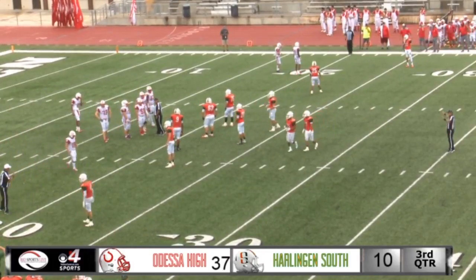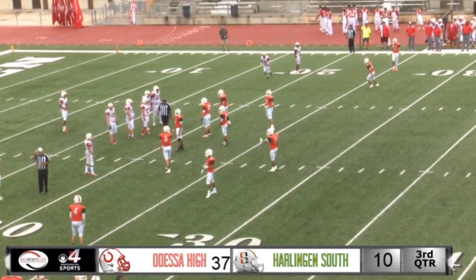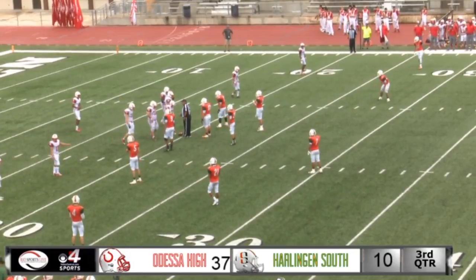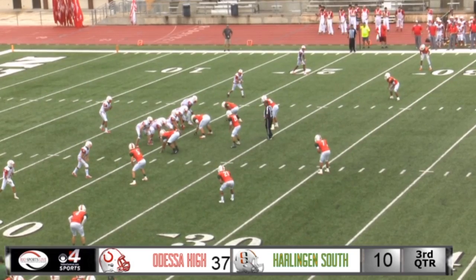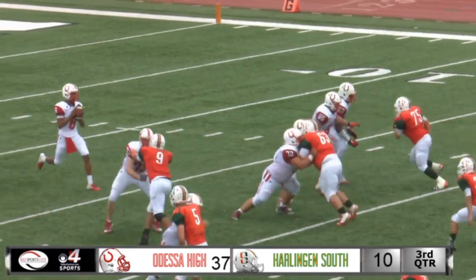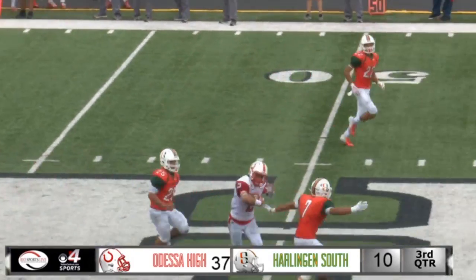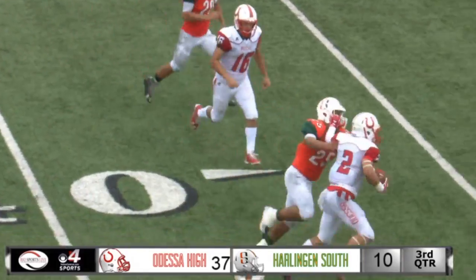The score is 37-10. Odessa High in charge right now, off of the second penalty in a row, big penalties. They'll go to work with a 3rd and 21, ball on their own 20-yard line. Here we go now. Ready to get the snap here. Gonzales looks downfield, wants to let it fly. Wide open. There he is, Galindo. Galindo makes a move. Past midfield to the 45, 40, now to the 35.